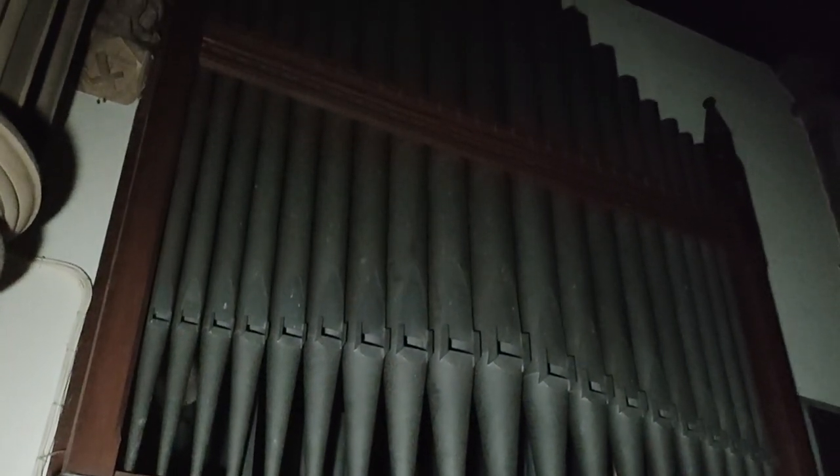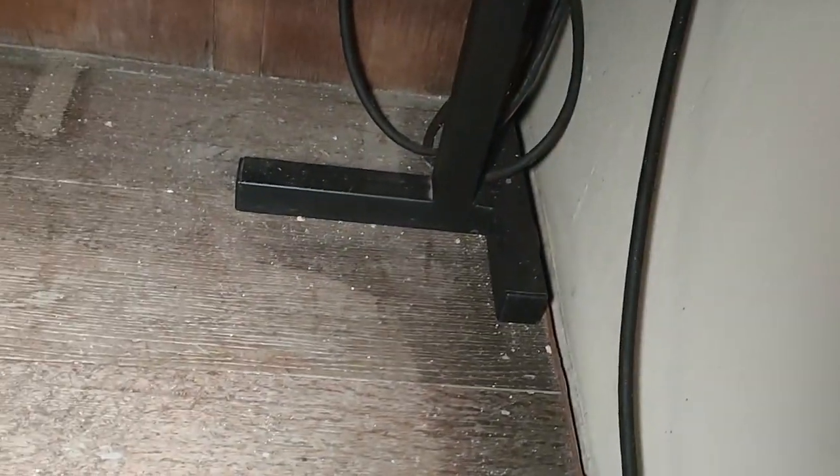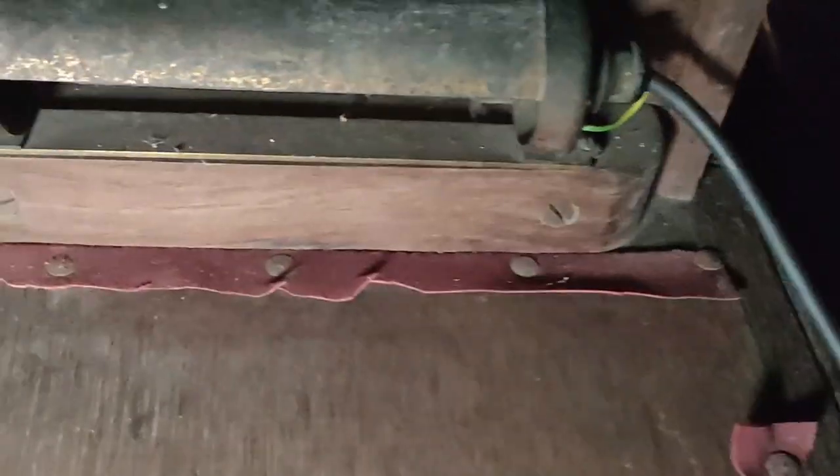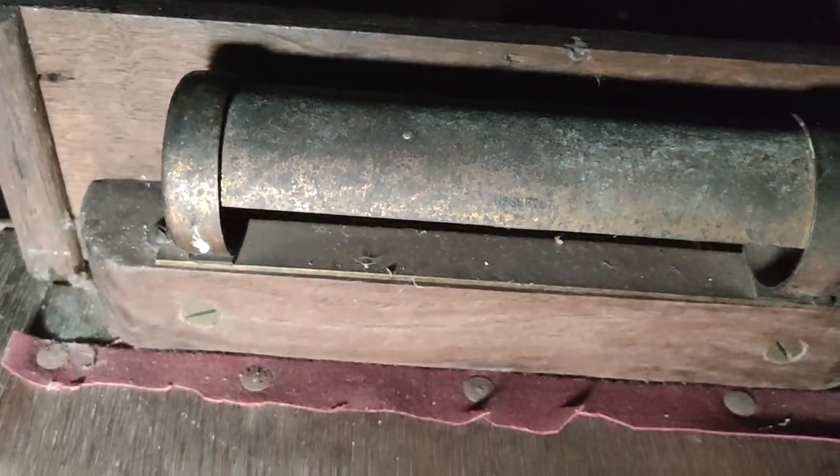Here you have the organ. Dirt down here. There's no way this has services, because this is where they put the Bible. There's no way they have services in here, Dale. Look at the state of this, where the Bible goes. And you know, the vicar does his speech here. How old is that? Looks like a bit of old electrics as well.